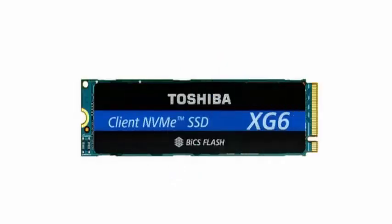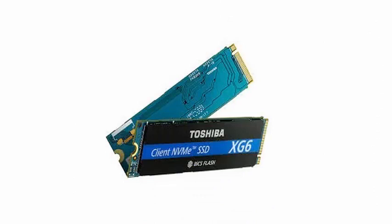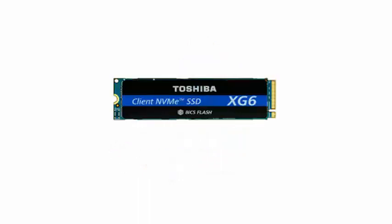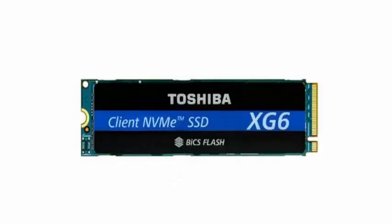Toshiba Vice President Jeremy Werner points out that SSDs, with their complex controller designs, pose the most formidable flash design challenge. Toshiba has yet to disclose the prices of the units, but says it targets high-performance mobile, embedded, gaming, and client PC segments, along with data centers, so you can expect to pay a premium.